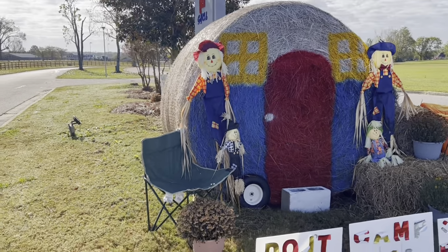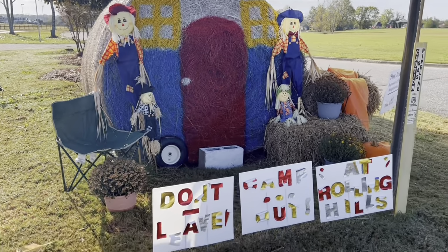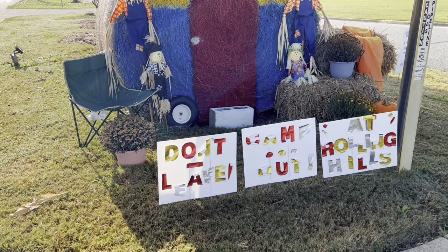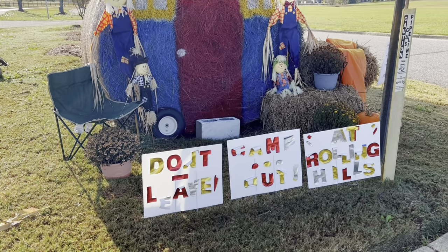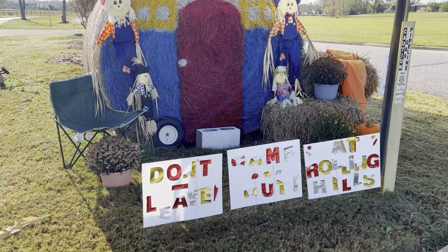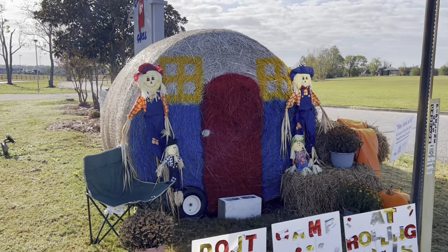Got your little scarecrows and your, what is this, like your camping chair. This is a cute one. It says, don't leave camp out at Rolling Hills, I guess that's what that says. It looks like it's falling off, but super cute.